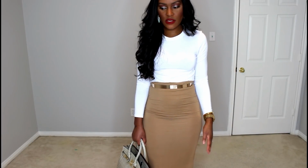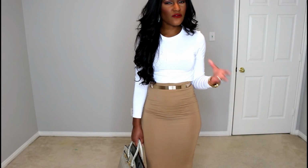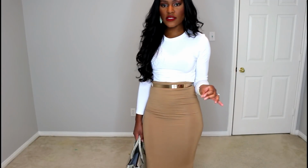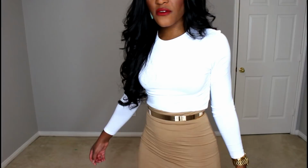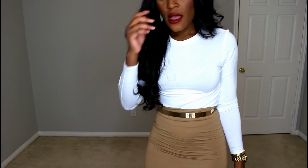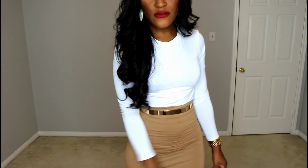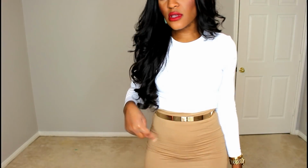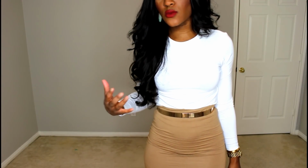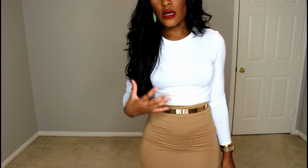I got the high-waisted skirt from Boohoo 3 or 4 years ago. I can't really remember, but I got it a long time ago. And then this belt here, I got this belt quite recently from the mall, from Aldo. They always have these there in their accessories section. So I love this entire outfit. And also, let me just kind of point out that metals are also a neutral as well. So any metallic is a neutral that can be paired with a neutral outfit.